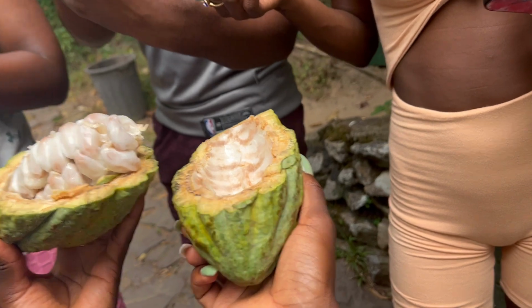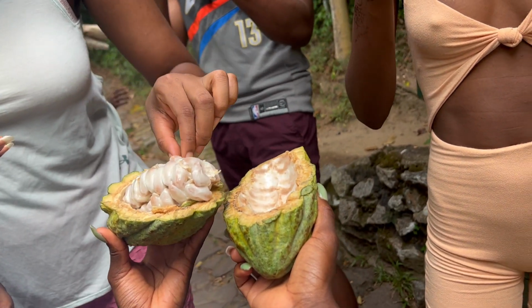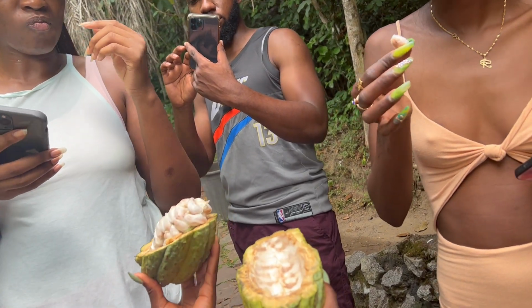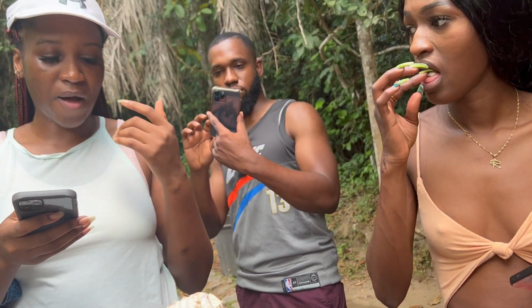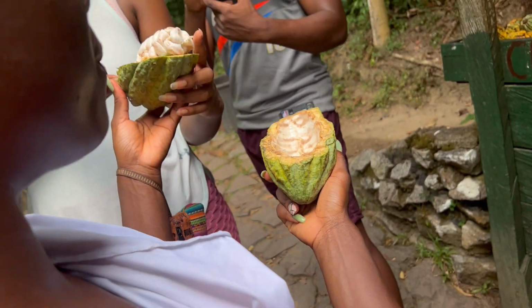Inside, they're dry. Yeah, they dry. Oh. So you eat the fruit and then they wash it and dry, right? Is it sweet? Outside is sweet. Yeah. Oh, it's really sweet. You like it? I want one. Have some. Interesting.